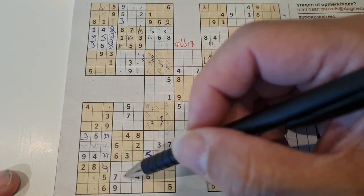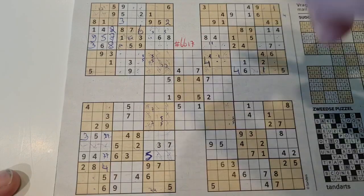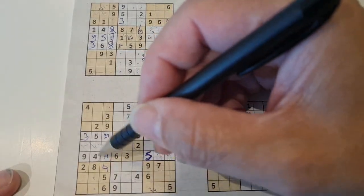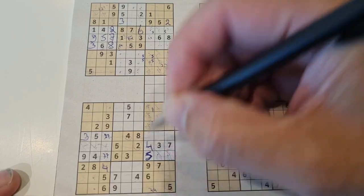Four in this row, four in the row below. So last row, the only two places left for the four could be here, could be there. Four in this row, four in that row. So the row between, the middle row, the only place left for the four should be there.